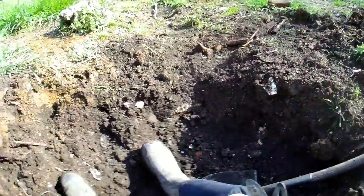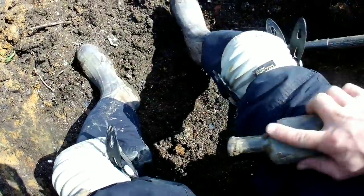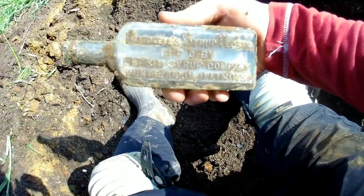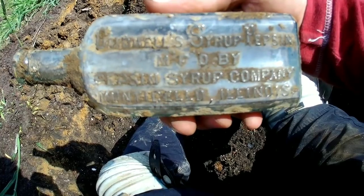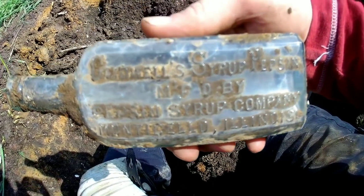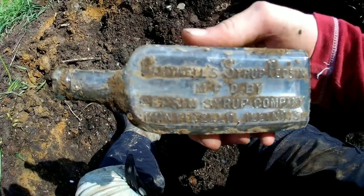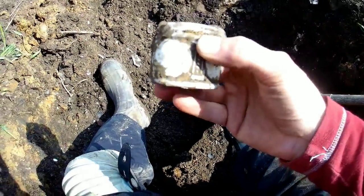Anyway, so this is what I got so far out of this hole. I pulled a Caldwell's syrup. Clean it off a little bit. Caldwell's Syrup Pepsin, and it's at Monticello, Illinois.